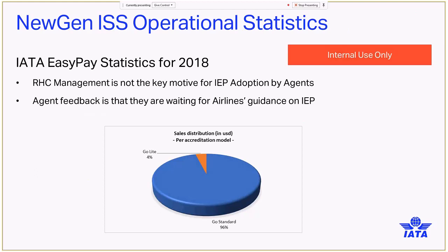But the feedback that we're getting is that they're looking at the other features of IATA Easy Pay, and more often than not, agents are waiting for airlines' guidance. So it's really important here for airlines to communicate their Easy Pay policy. If the airlines are not going to communicate that, agents are going to sit on the fence.